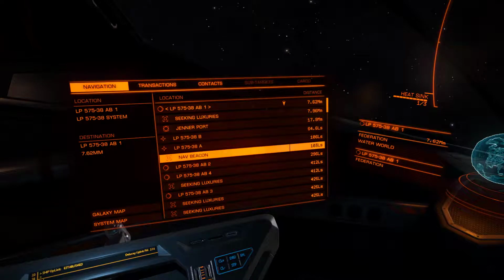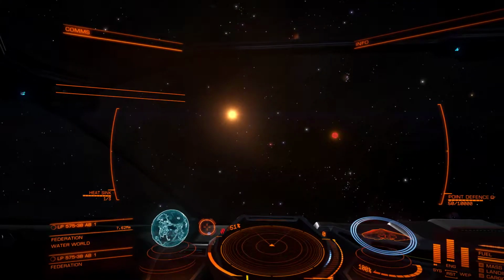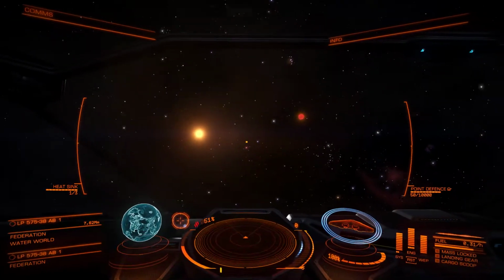Let me see. Oh, it's not that far away, guys. It's just very, very small and not emitting a lot of light, so we can't really see it that well. But that's the third star right there.